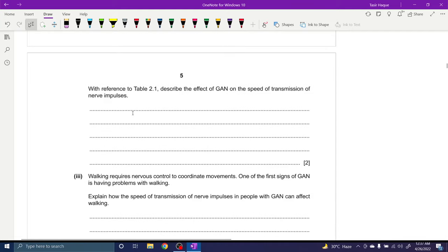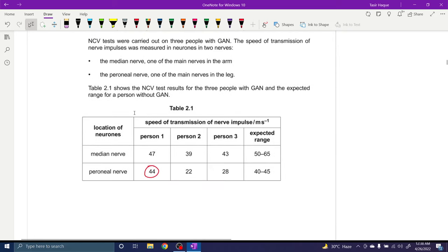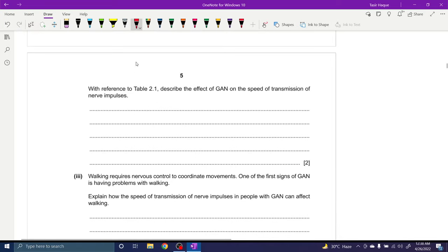range. So with reference to table 2.1, when they tell you to refer to a table, you need to talk about data. So in general, we're going to talk about the trend. Having GAN actually reduces the speed rate. So GAN actually decreases or reduces speed. Or we can say that there is lower speed than expected. Okay, cool.